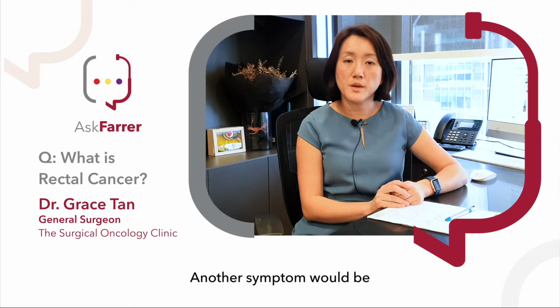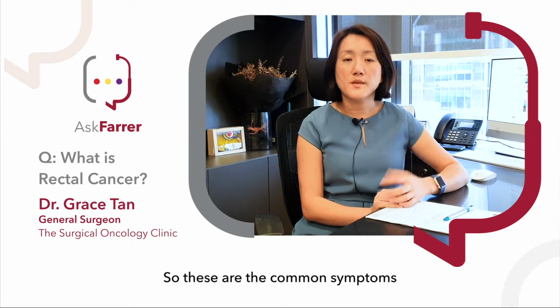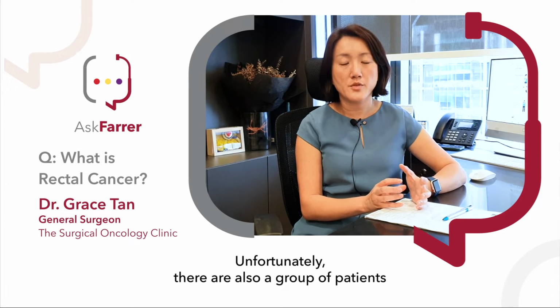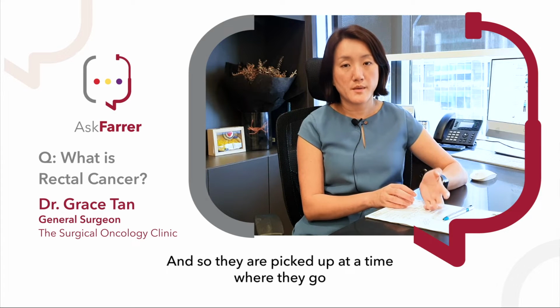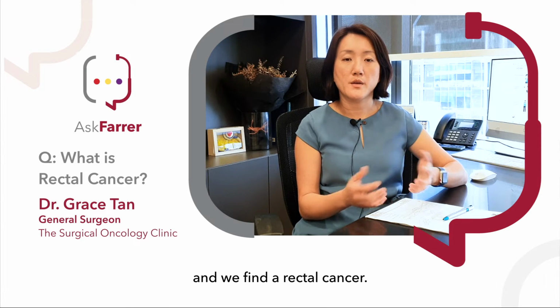Another symptom would be some patients come to see me with a lump or pain around the anus or the backside. So these are the common symptoms of rectal cancer. Unfortunately, there are also a group of patients who have rectal cancer, but they actually don't have symptoms. And so they're picked up at a time where they go for a colonoscopy, for example, during health screening, and we find a rectal cancer.